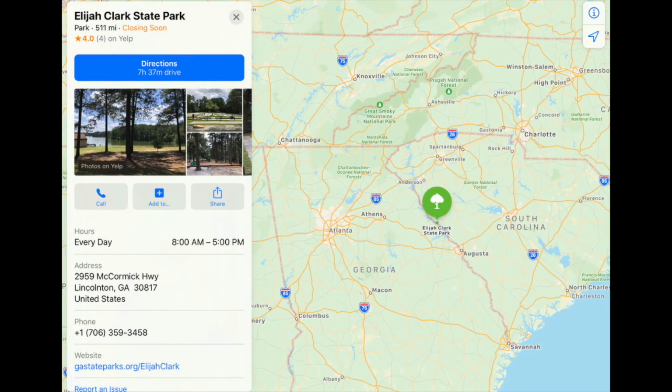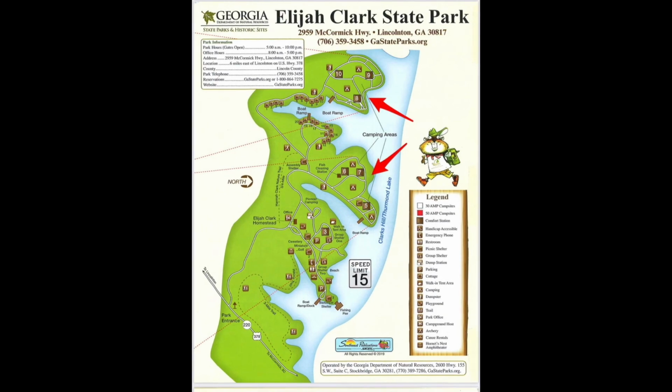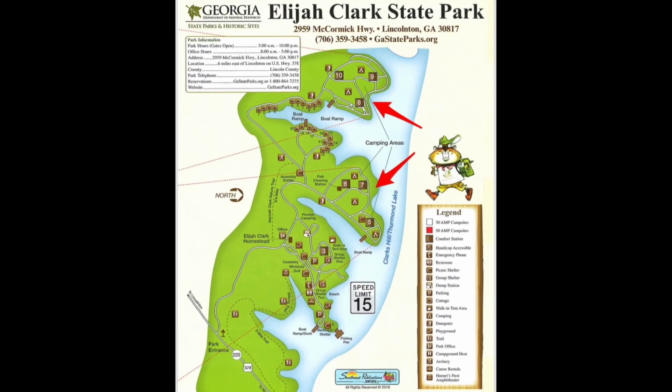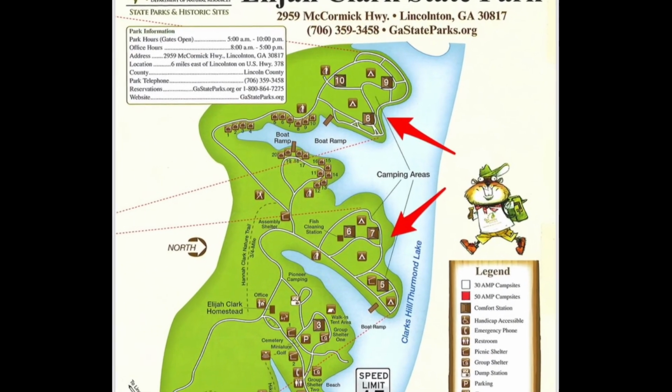Elijah Clark State Park is located in Lincolnton, Georgia. Lincolnton is on the border between Georgia and South Carolina on Clarks Hill Lake, which is part of the Savannah River. It is easily accessed by Atlanta, Athens, Augusta, and Greenville, South Carolina. Elijah Clark State Park is a large state park. It has the Elijah Clark Homestead, a couple of hiking trails, and of course, fantastic water access at Clarks Hill Lake. There are two campgrounds located in Elijah Clark State Park, Campground 1 and Campground 2. Both have great access to Clarks Hill Lake and lots of sites directly on the water.